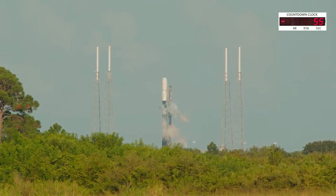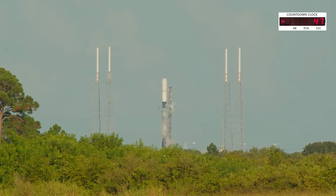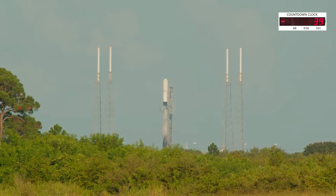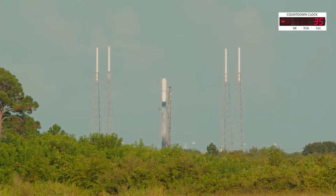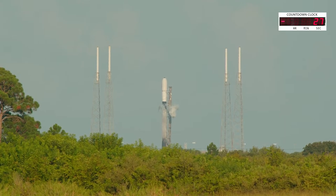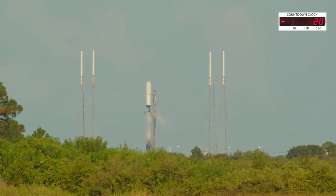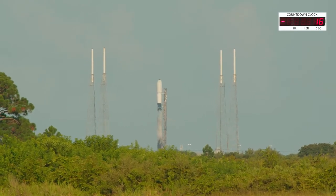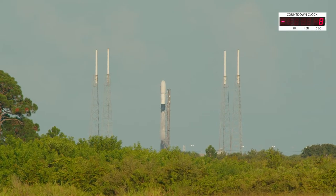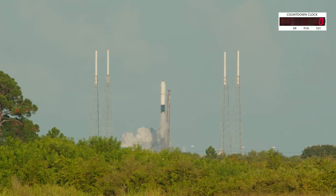Falcon 9 is in startup. And now we have a confirmation that the Falcon 9 is in startup. T minus 45 seconds. LD is go for 2:24. And a final go from the launch director. T minus 30. T-minus 20 seconds. At T-minus 3 seconds, the engine controller will command the engine sequence ignition. 10, 9, 8, 7, 6, 5, 4, 3, 2, 1.